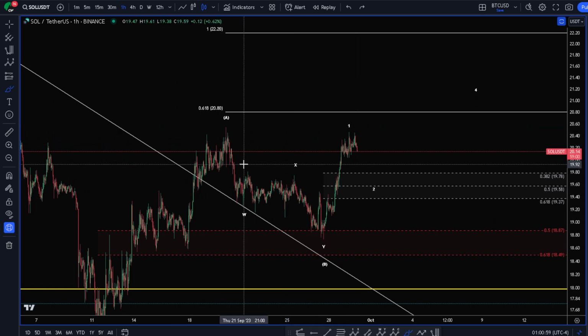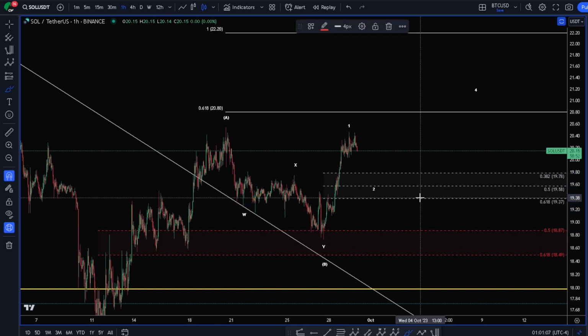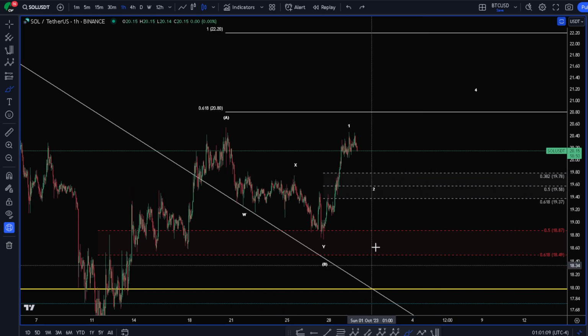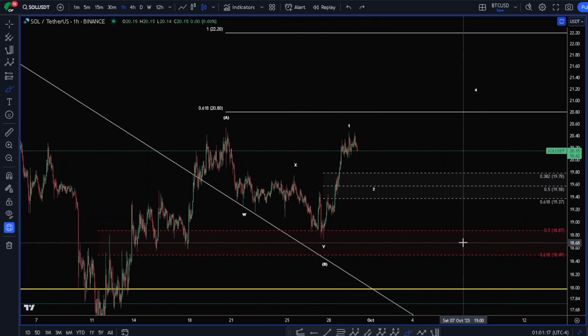This correction, we're originally looking for this as an A, B, and 5 waves down, but we didn't get that. Again, it didn't change where our target area to buy was. If you had your buys at the 50 and the 618 and potentially the 382 like I do as well, a third at each, you would have caught this buy either way.